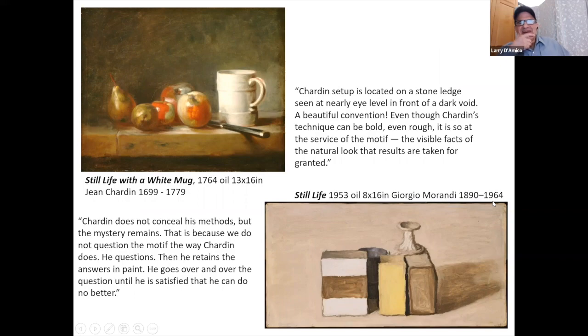Okay, Chardin is located on a stone ledge, seen nearly at eye level in front of a dark void, a beautiful convention. Even though Chardin's technique can be bold, even rough, it is so at the service of the motif. The visible facts of nature look that results are taken for granted.